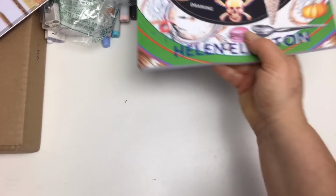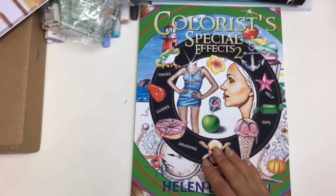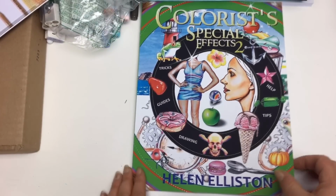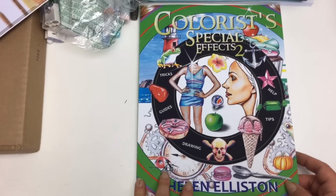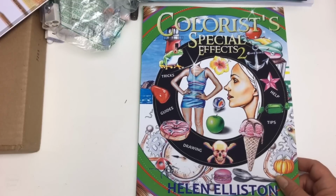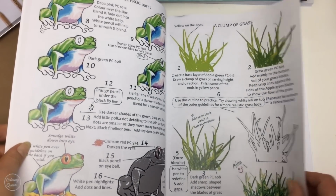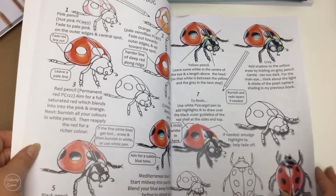Now this of course is another one that got lost in the mail, and a replacement copy was sent to me. And it's the second technique book by Helen Elliston. So her first one I've reviewed, it was called Colorists Special Effects 1. This is the second one, and in this one she goes over all sorts of things.